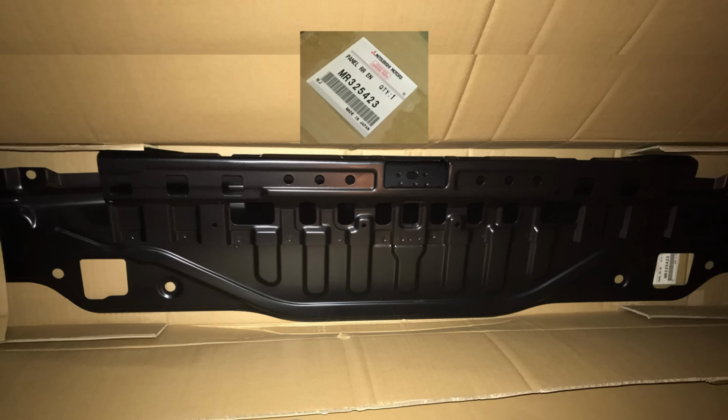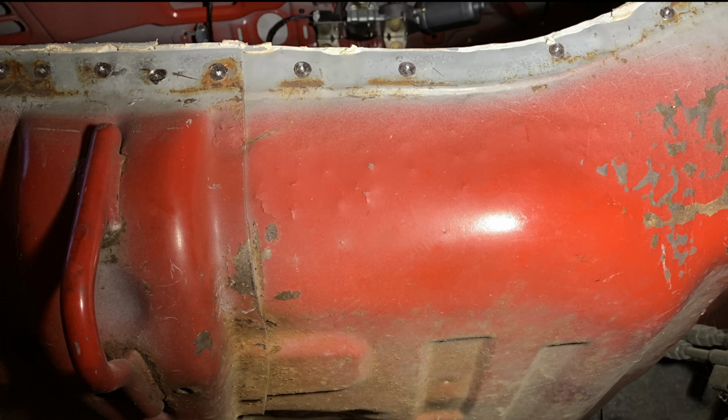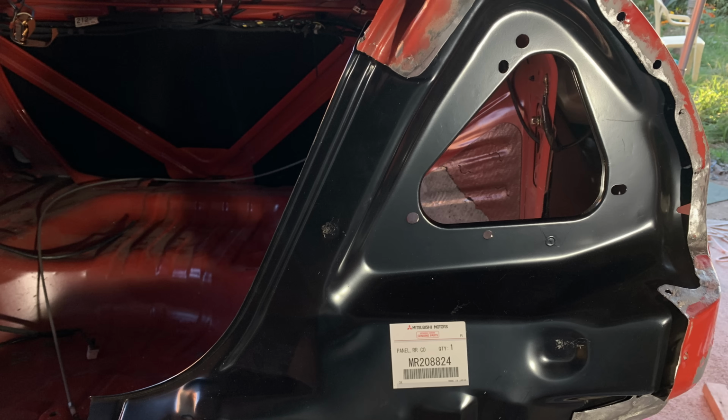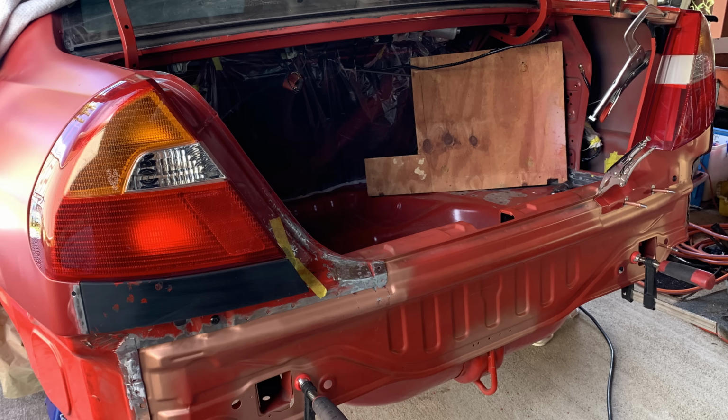The Beaver Panel. I bought a new Beaver Panel and scuffed it up and painted it with red tinted epoxy primer. Then I straightened the spare wheel well and unpicked the old Beaver Panel. I replaced the right side taillights surround too, as it was a bit buckled. Then I used Cleco clips to hold the new one in place.